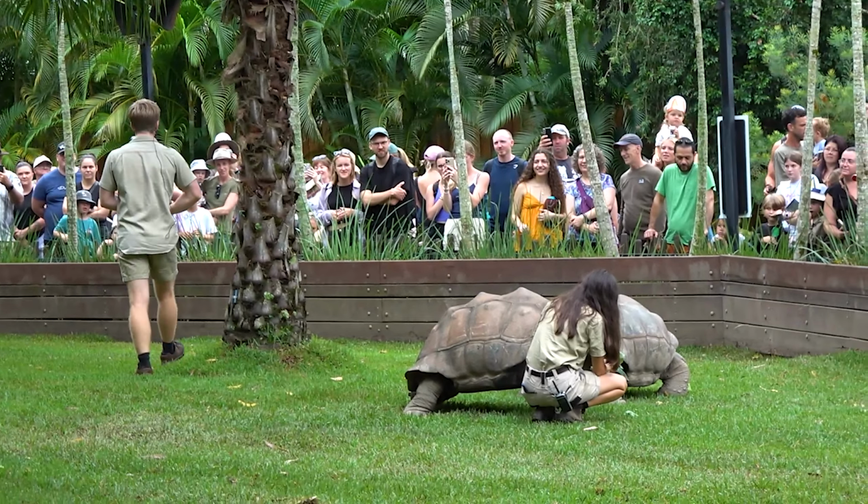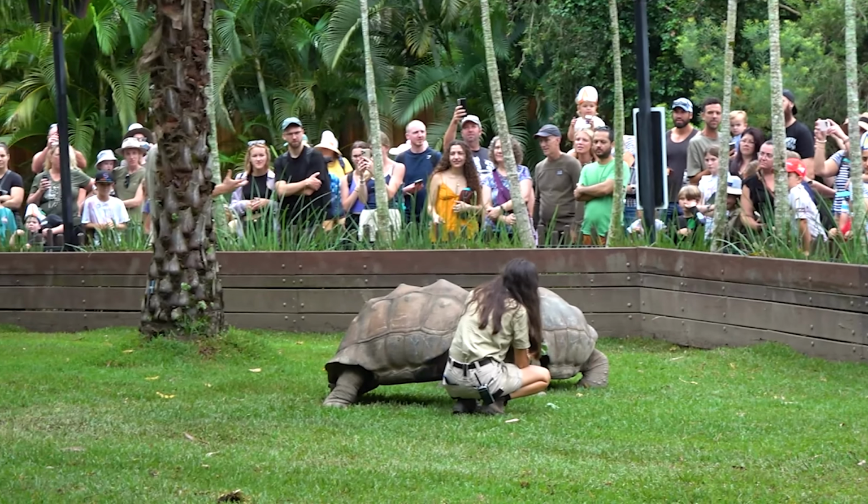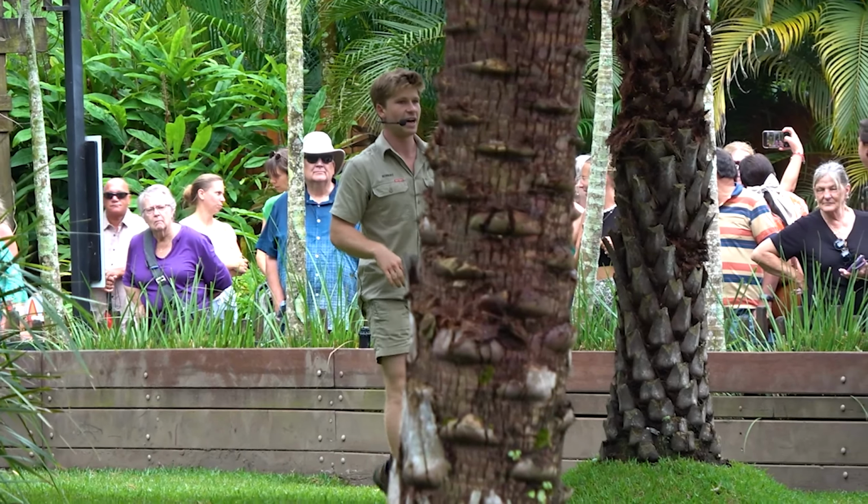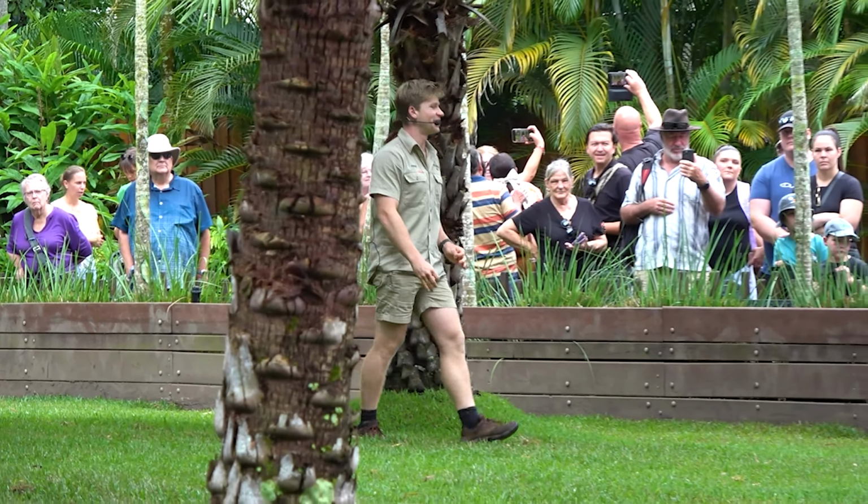Now, out in the wild, they feed on pretty much strictly vegetation. At the moment, you're seeing kind of grazing behaviour, occasional fruit as well, and they love a good hibiscus flower. That's a bit of a treat for them.